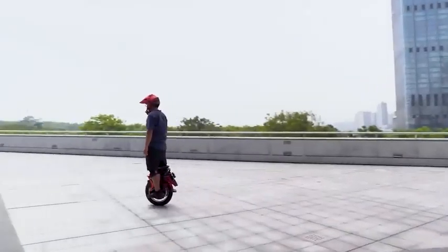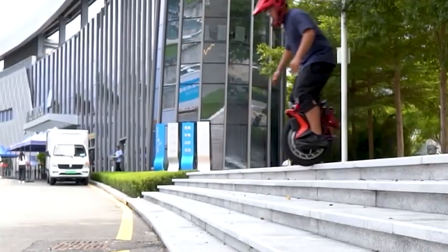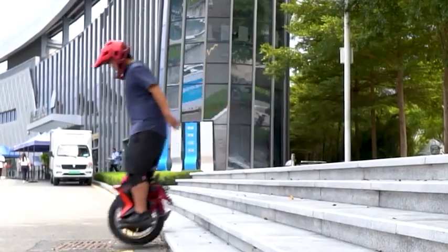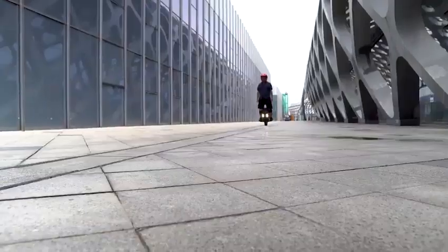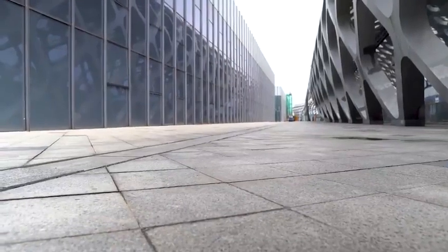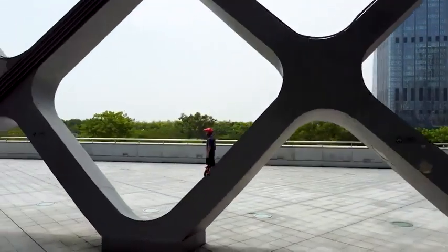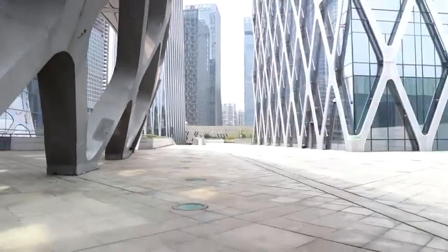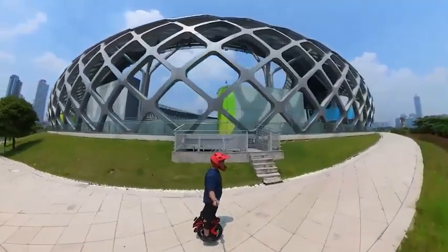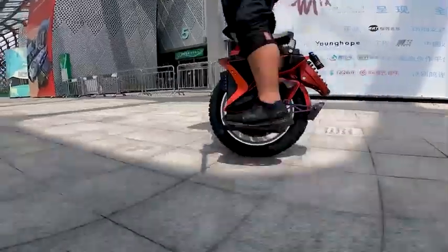The model easily climbs stairs. You can stand firm with the help of special spiked power pads. The maximum load capacity is 265 pounds. The weight of the unicycle is about 77 pounds. A single battery charge will last 322 miles. Fans of night riding will be pleased with the headlights with adjustable angle, and the built-in stand will provide convenient storage as well. According to the idea of the manufacturer, the design theme is supposed to resemble the wings of an eagle.